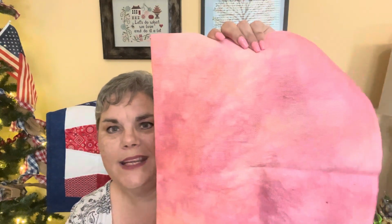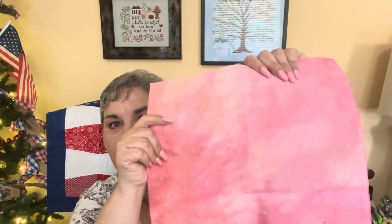And then I just did Petal Pink. And this one I did Petal Pink and Sunrise Orange. And I'm not an orange fan, but I love how this one came out. So let me show you. Isn't it pretty? I just think it's so pretty. And like I said, wherever you turn your fabric, it's gonna look different all the way around it.